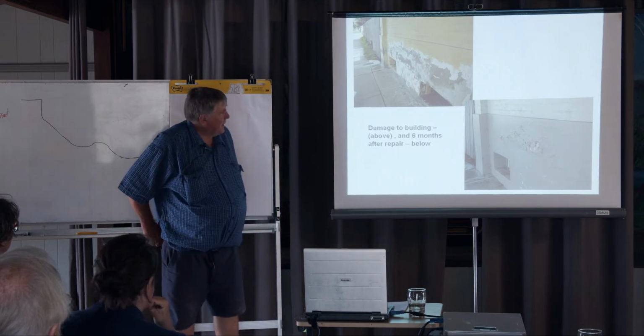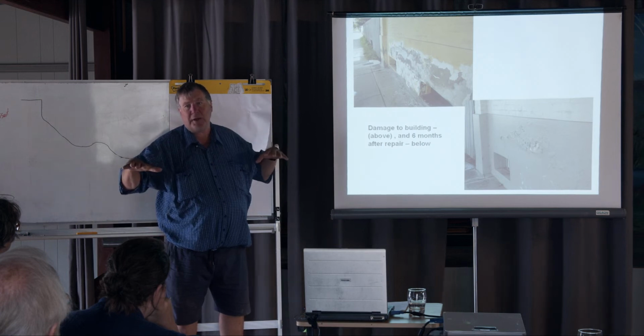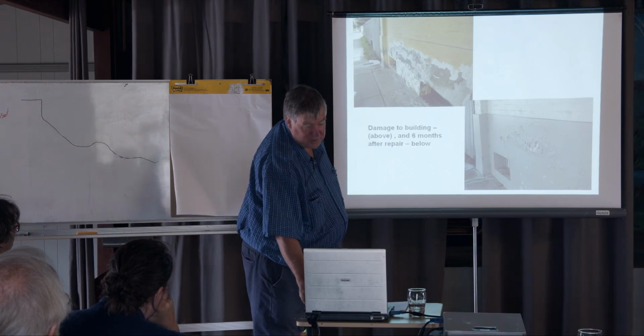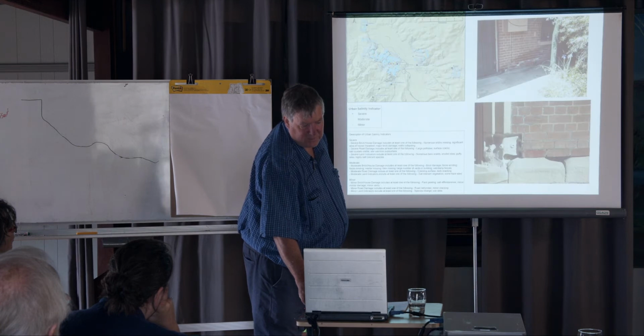Infrastructure project like that, you actually try and break the cycle. You actually need to put a barrier in there, a geotextile barrier, or actually the old blokes used to use slate in buildings, and slate's very effective.